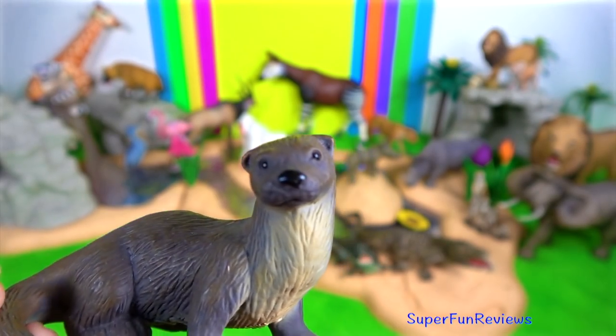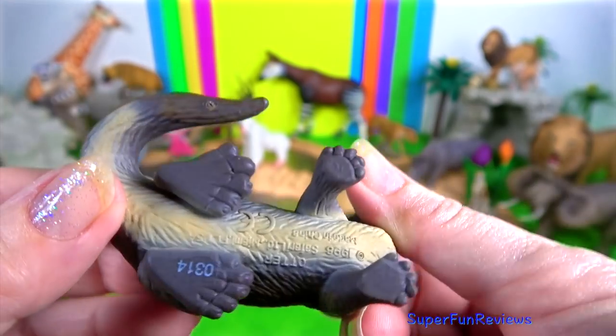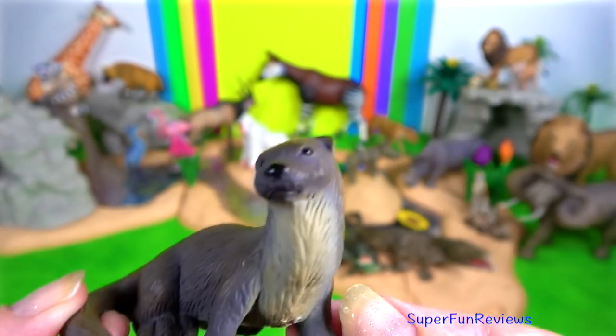The river otter. They love to play and splash around in the river. They're such fun-loving animals.